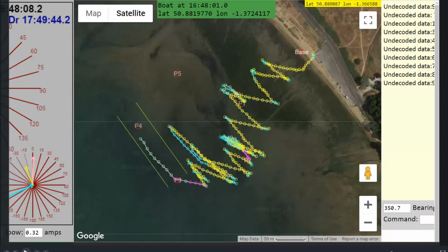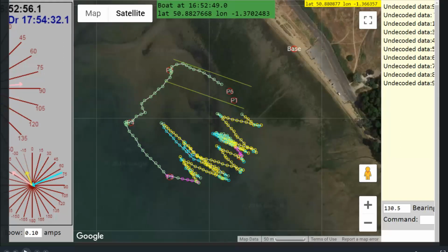Then it sailed fast and straight to P4 and to P5 and to P6, and then it sailed directly downwind in a slightly snaking track back to base. So Woodstock did quite well and better than last time, but there were some anomalies. It got held up there, and I had to use radio control. And it went on a long excursion there, and it snaked when sailing downwind. So we need to look at those.